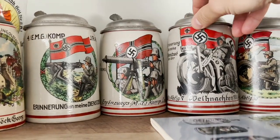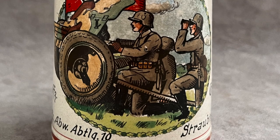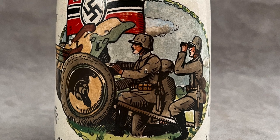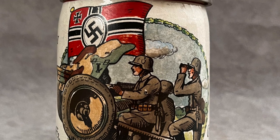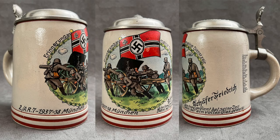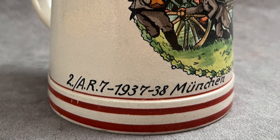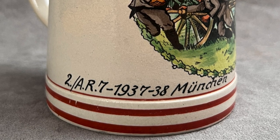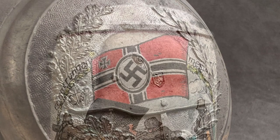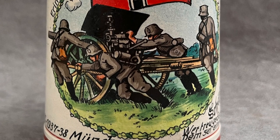Two artillery items. One is Panzerabwehrabteilung number 10, and Panzerabwehrabteilung is small guns, anti-tank, you know, and we can see an anti-tank cannon Pak 36 on this motif, and three artillery guys. And this one here is also an artillery stein from 7th Artillery Regiment, and München 1937-1938, right before the Second World War. And we can see a big cannon, probably it is 100 millimeter or around that.